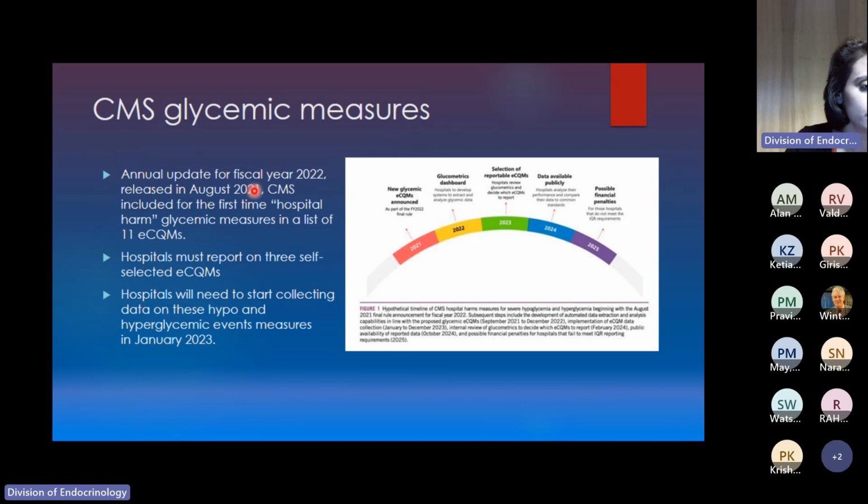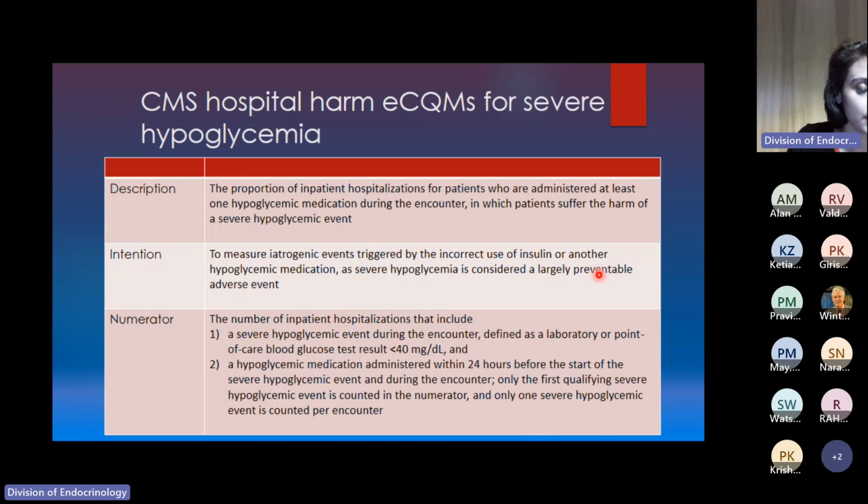The annual update for the fiscal year 2022, released in August 2021, included for the first time hospital harm glycemic measures. Now, there are 11 CQMs for both hypo and hyperglycemia. This is just a hypothetical timeline. And according to this, there are possible financial penalties 2025 and onwards.